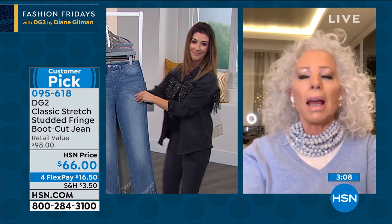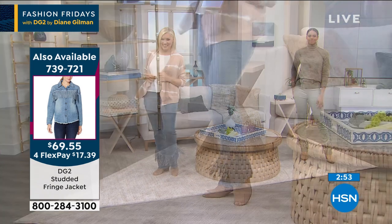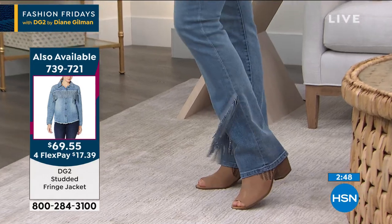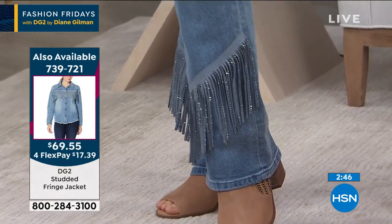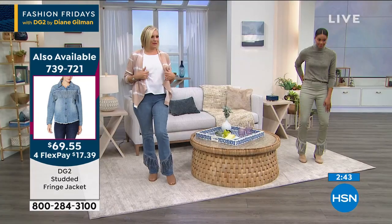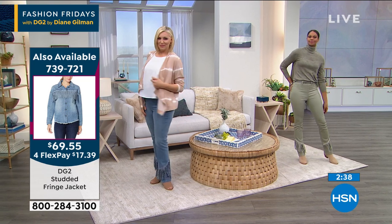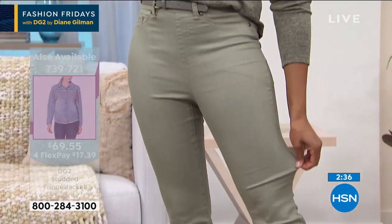I think it's important. I don't want plain clothing. I've been wearing enough plain clothing for a year at home. I want statement pieces. I want pieces that help elevate my mood and propel me out into the world again. And I love the fact that we have Flex Pay, so you are not paying a fortune to get this home. You can get both pieces, or you can just say to yourself, I'm going to buy the jacket because I've got a million DG2 jeans in classic denim, and it's going to match them all.